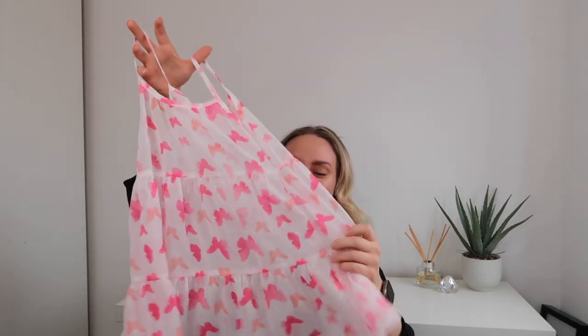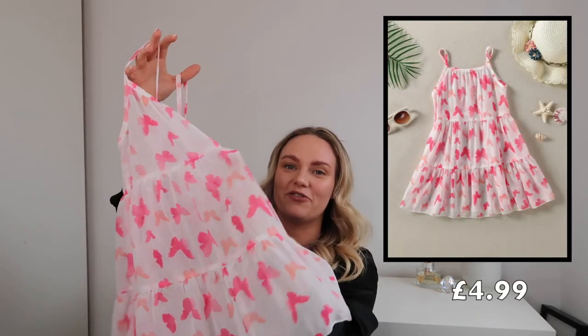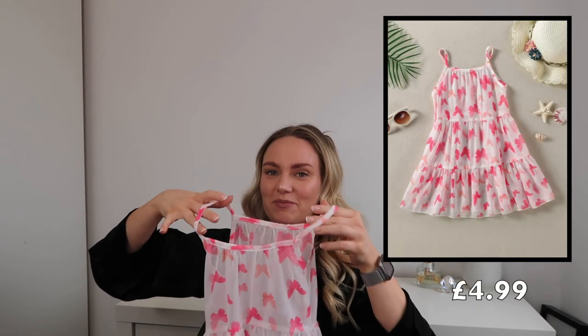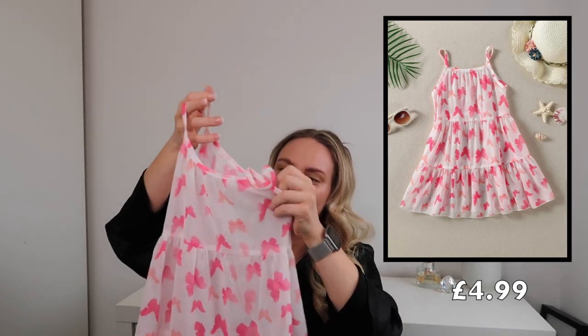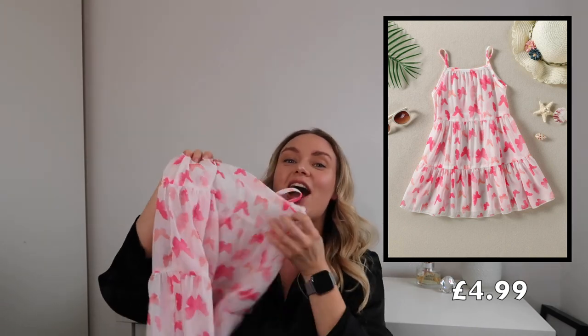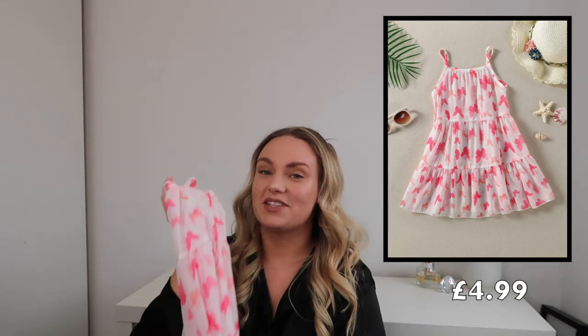Oh, it's so cute. Look at this little beach cover-up. Obviously, it's see-through, it's a beach cover-up, but it's fine. It's gorgeous. It's like a chiffon material. It's got pink and peach butterflies all over it. Obviously, this is for Millie. She loves this. She put this on Sunday with a swimsuit on. She was like, Mummy, we're going on holiday today. I was like, no, babe, we're not going on holiday today. I'm so sorry to disappoint you.